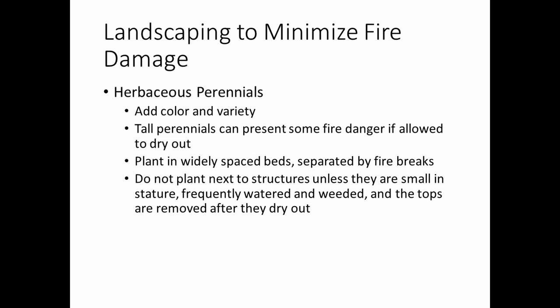Tall perennials can present some fire damage if they're allowed to dry out. So if you've got a taller perennial and it kind of dies back or dries out, go ahead and trim that back just to reduce that fuel load. Plant your perennials in wide-space beds separated by fire breaks. So have some sidewalks or some paths put in the middle.